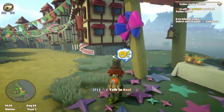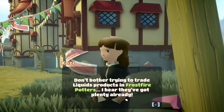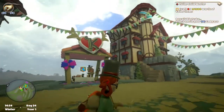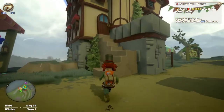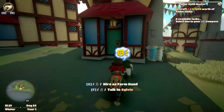Is it her? Kozi? Don't bother trying to trade liquid products in Frostfire Potters. I hear they've got plenty already. Weren't we told that liquids was good? Like, that's what they wanted. I'm sure we did. So where's that exclamation mark? What's it pointing to exactly? Do you see? What's that pointing to?